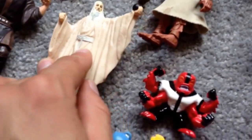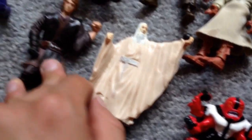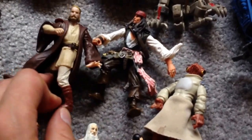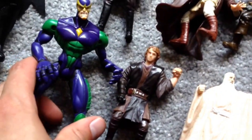A little Gandalf the Grey. Maybe Luke Skywalker there. Sorry, I'm not even pointing the camera at what I'm talking about. Another Jack Sparrow. Oh, there's a Robot Heroes from the Transformers side. Maybe this is Obi-Wan. Who knows? I don't know who that is, but I'm guessing it's Star Wars. This guy was 50p. I think he's the Lizard, maybe.